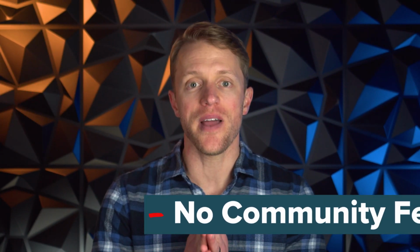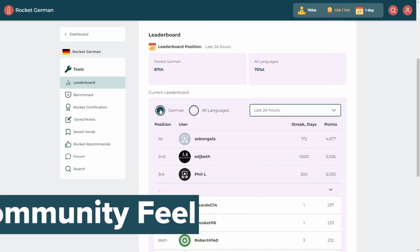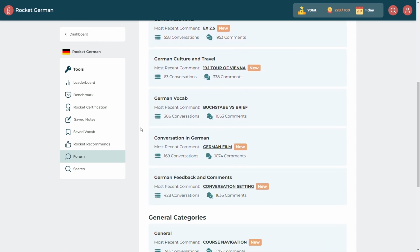Okay, so number 1 here in the negatives. Rocket just doesn't seem to have as much of a community feel as other language apps. There's a leaderboard where you can see how you stack up against other Rocket users, and a forum where you can connect with others to chat about questions you have. But by and large, I just don't think Rocket has done as good of a job as others developing a true community feel among its user base.